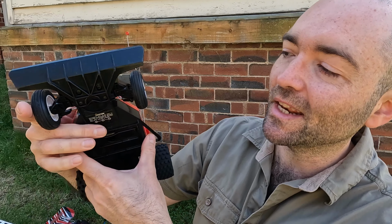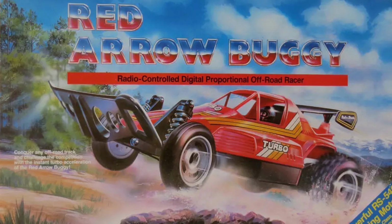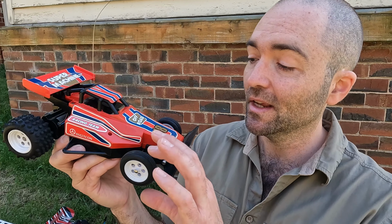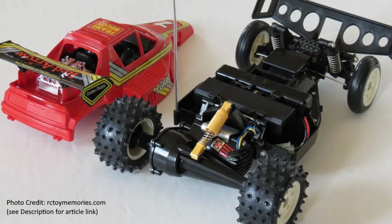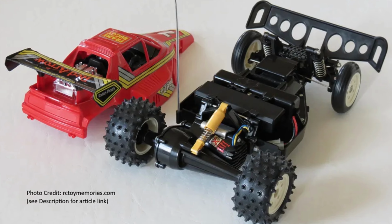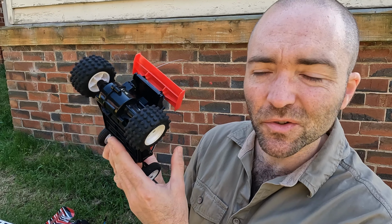This is a late 80s example, and in 1989 I got a Tandy Red Arrow buggy, and that was a 1/10 scale. Not entirely different to this, honestly. It had skinny little wheels in the front, a massive front bumper, front suspension, which was better than this, which is very much toy grade. But it also had the motor housing and the gearbox in the rear, and a single spring. But I got a lot of enjoyment out of that thing.